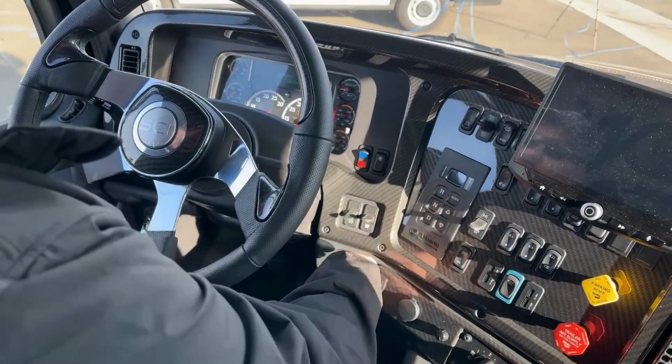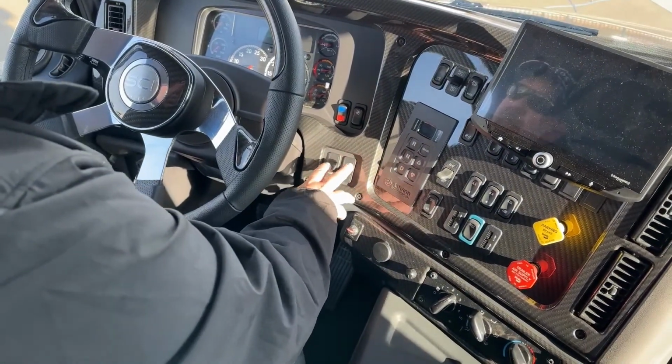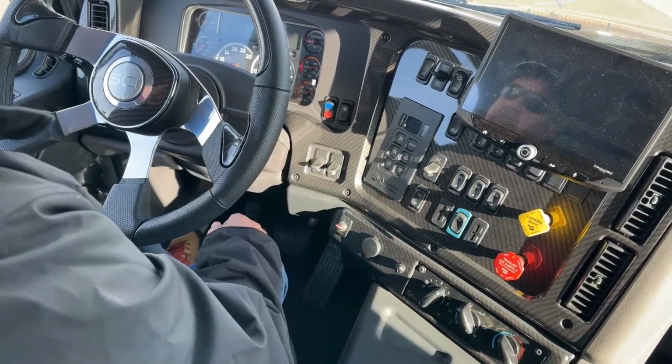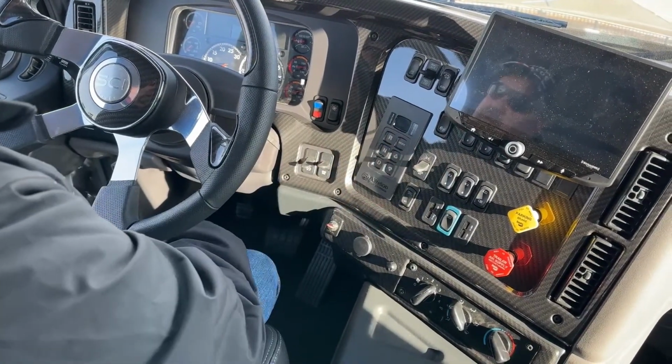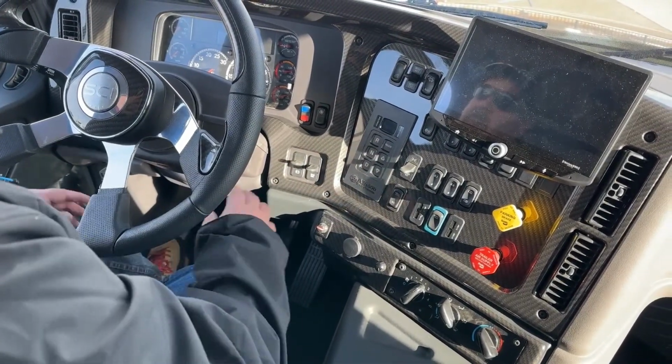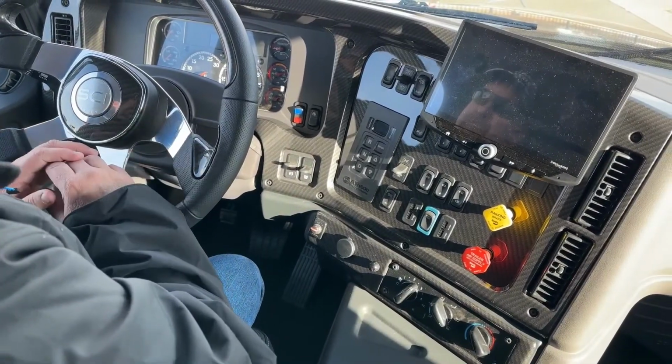Underneath here, this is the engine brake. This is an important one. So if we are towing a load and we're coming down a sharp decline, we're going to want to turn that on. Now if it's up, that means it's high. So this is a true engine brake. This just isn't an exhaust brake.